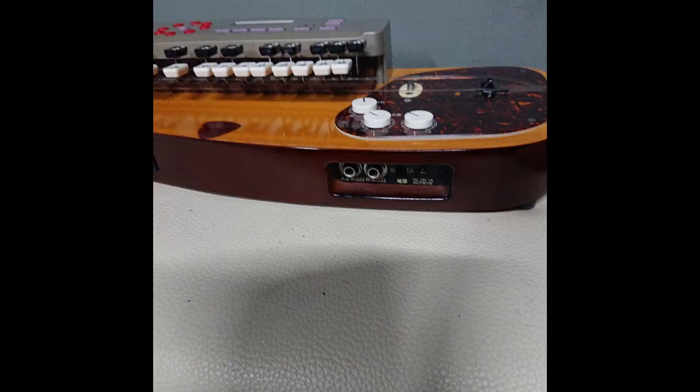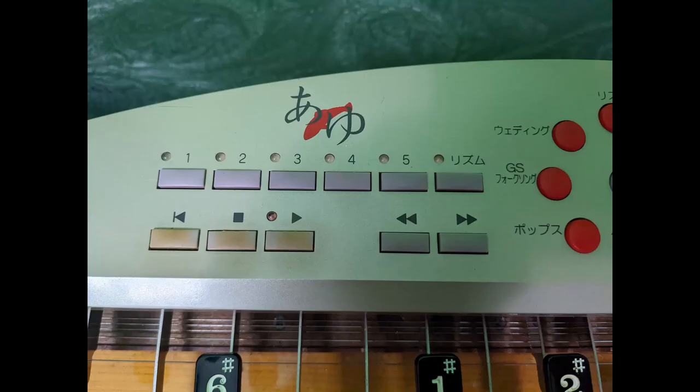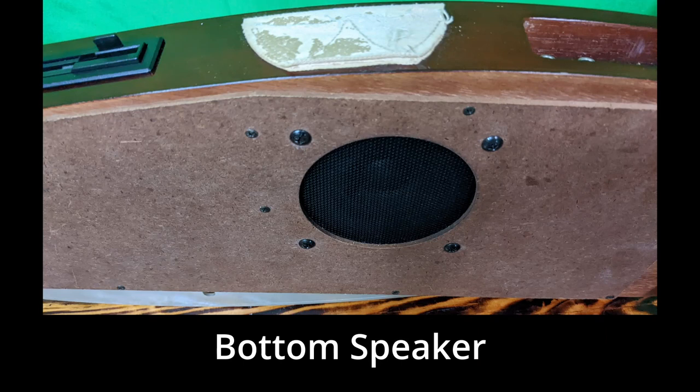In addition, new to this device was 2 outputs, one output for the Taishokoto pickups and one for the auto accompaniment. The part separation was also much better this time around. When you turn off individual parts, there was no longer any bleed through and the part actually turns off. Finishing off the basics, we have 26 built-in rhythms in addition to the songs, no option for battery, adapter only, a bottom speaker, and no resonator hole on top.